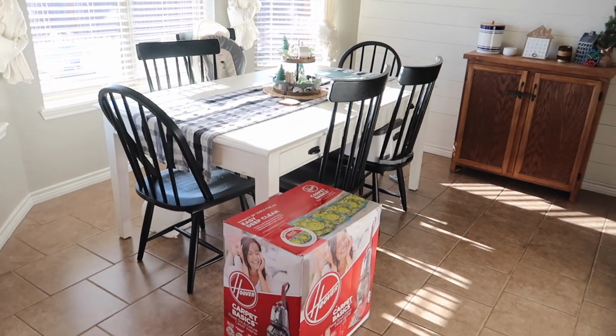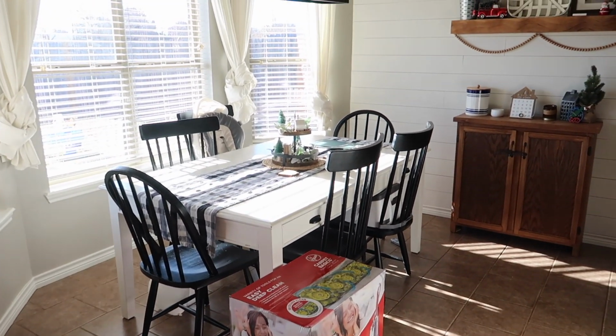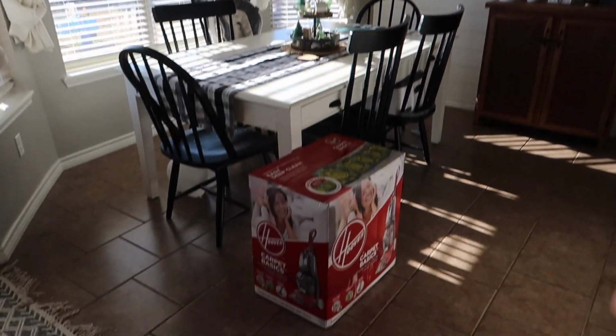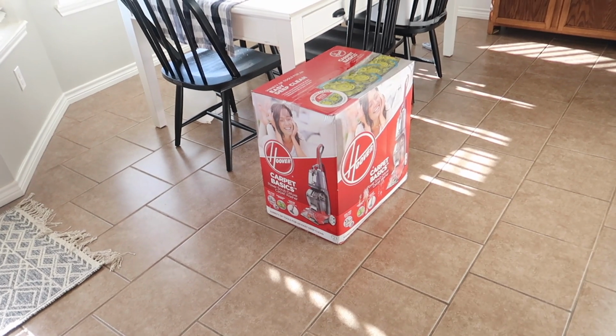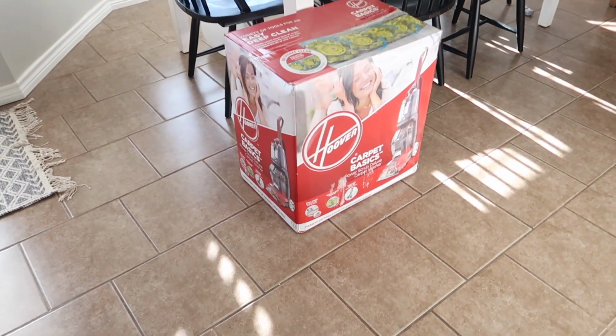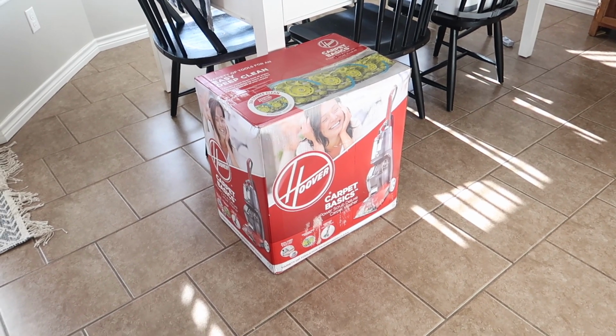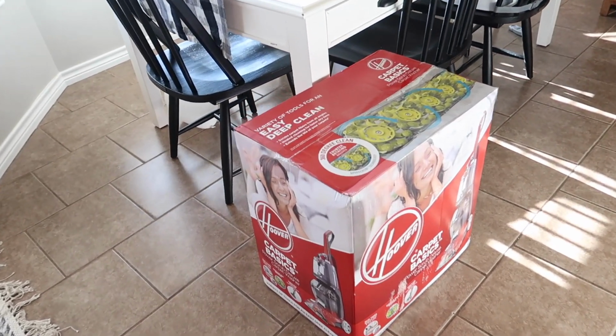Okay, so hopefully we can see this area. My house is so bright at this time of the day, like 9:30 in the morning, and don't mind, I just got a brand new carpet cleaner, so there will be a video with me using that. I'm hoping that I will get to try it out today because I'm so excited. Got this on a Black Friday deal.